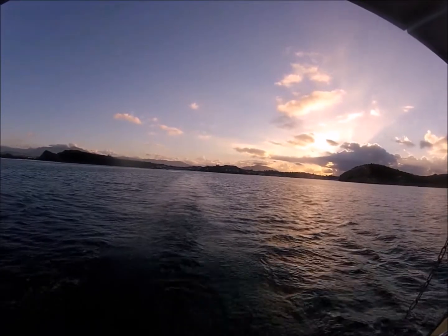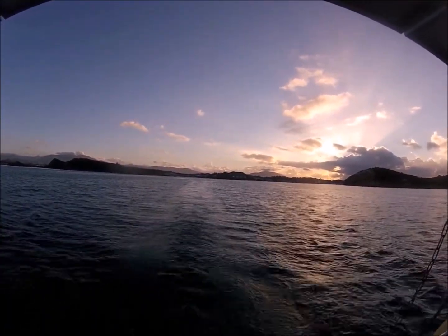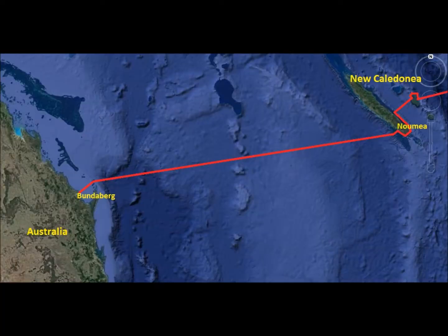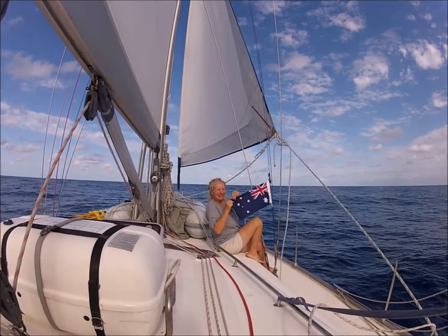As the sun is rising, we say goodbye to Noumea and the beautiful New Caledonia and set our heading for Bundaberg, Australia. We sail around the top of the Breaksea Spit above Fraser Island to dodge all of the reefs in that location. Annie hoists our very own courtesy flag.